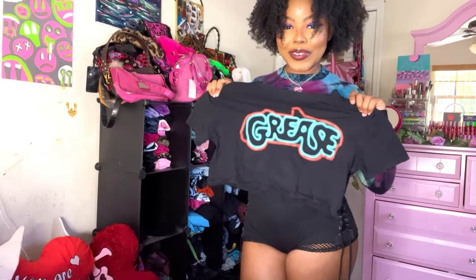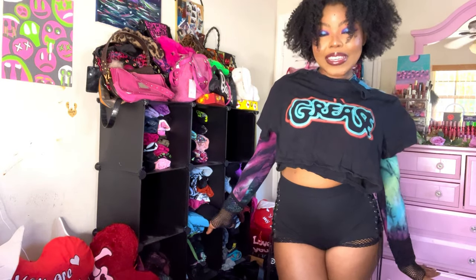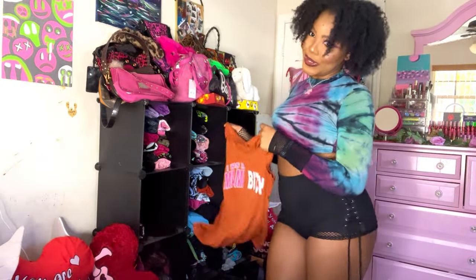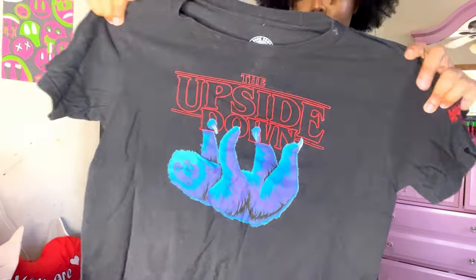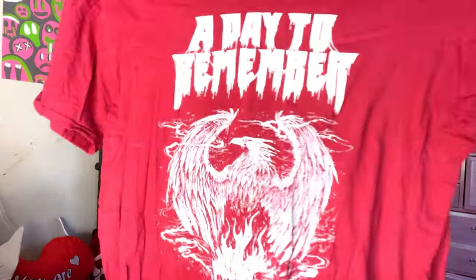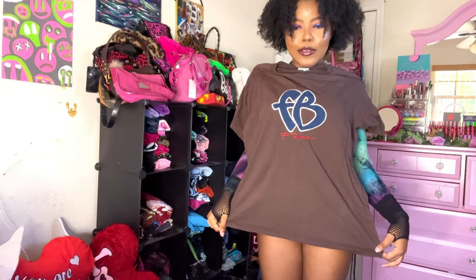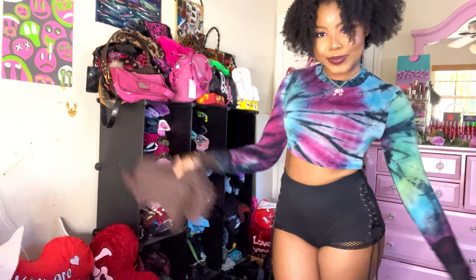I freaking love Grease, so of course I had to have this little Grease crop top when I found it. Isn't that giving Jersey Shore? Come on. This one we're gonna let go of. I just can't envision what I would wear with it. So we're gonna put this in the maybe.